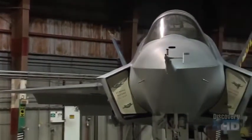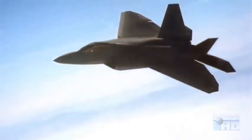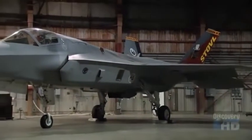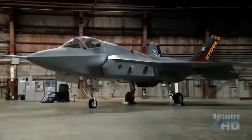Airplanes are becoming very expensive these days, and we had to do something to get the cost of these airplanes back down to a reasonable level. The F-35 is expected to cost about $40 million, one-third the cost of an F-22 Raptor. But could one basic airframe be designed to satisfy so many different military demands?